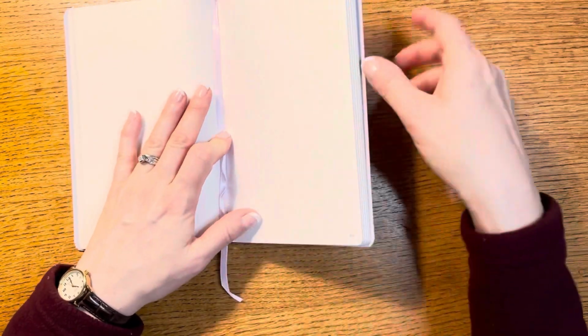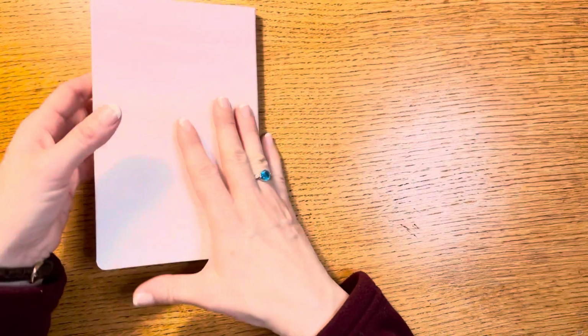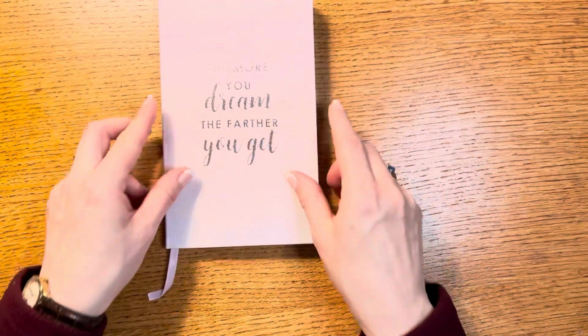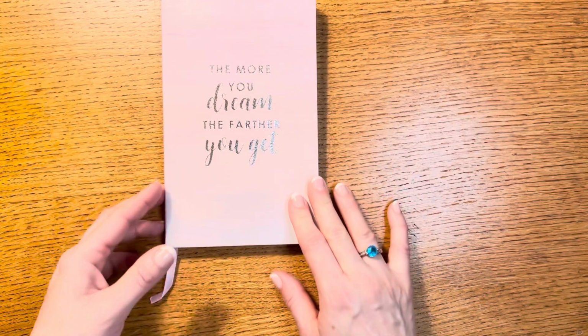There's 1 bookmark, so only the 1, but if you're bullet journaling, sometimes that's all you need. The edges are the metallic finish, which is pretty, and it goes all the way up to 121 pages, and there's no pocket or anything, but it's just a little slim notebook that will be easy to travel around with me when I decide to use it.